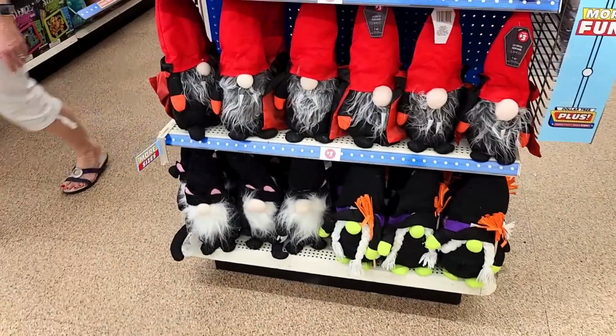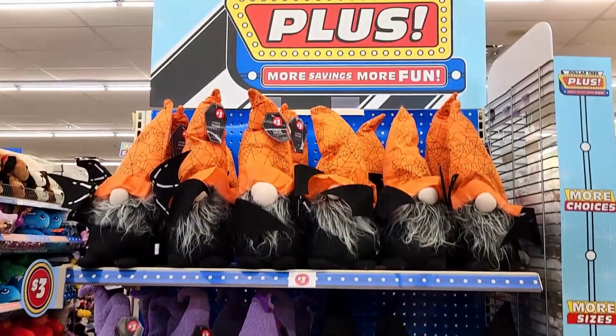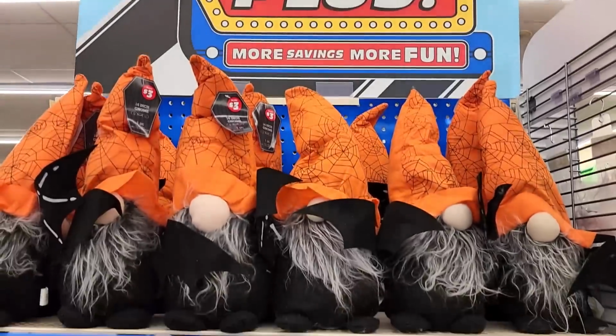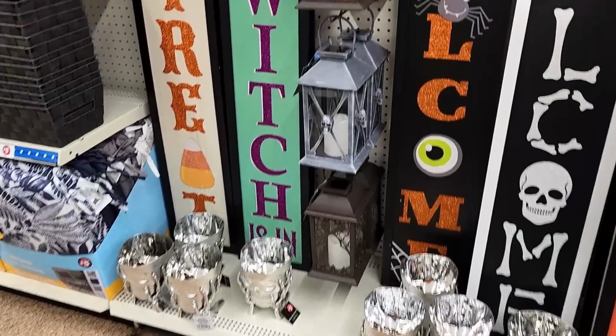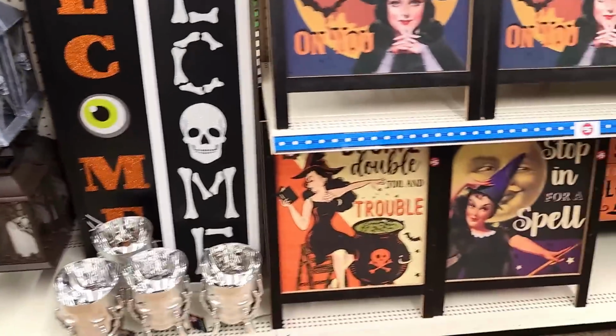Now on to fall on the other side here. Nothing too spectacular, but it does look like it could be filled in more. And then look at these gnomes. These are $3. I have a plus section now, you guys. I have a Dollar Tree Plus. We didn't have a ceiling, now we have a Dollar Tree Plus. These are solar lanterns. They are $5. And they're really pretty.